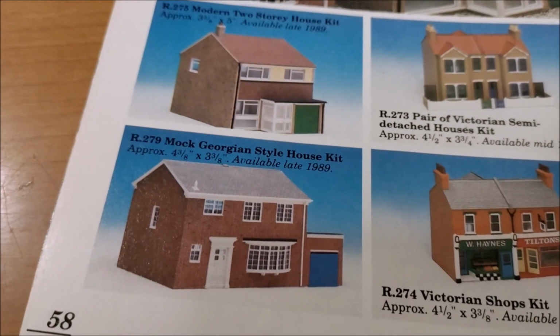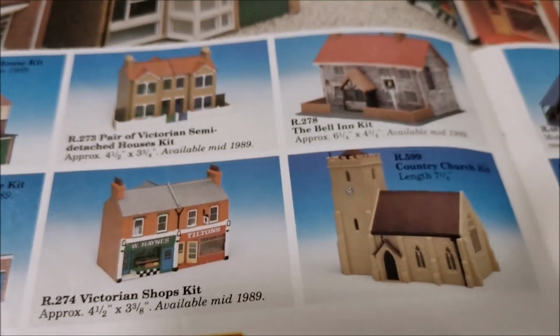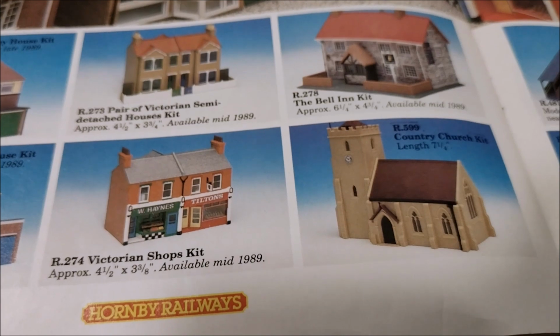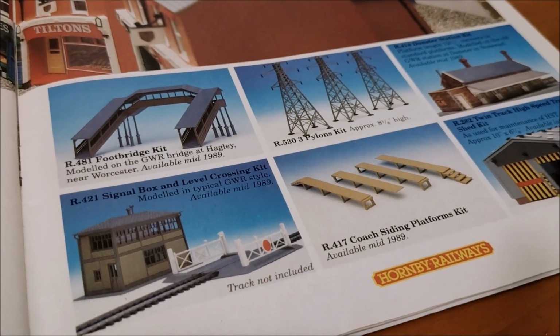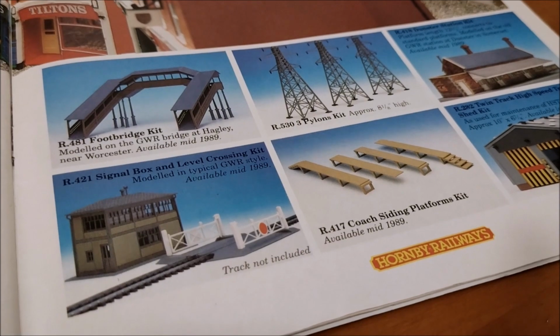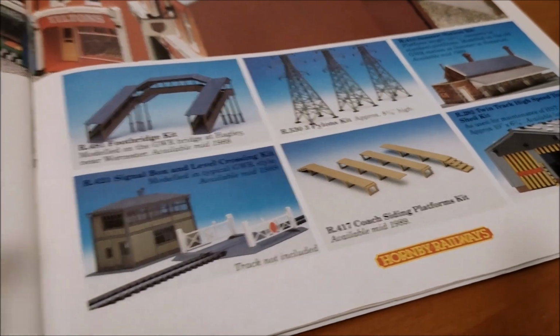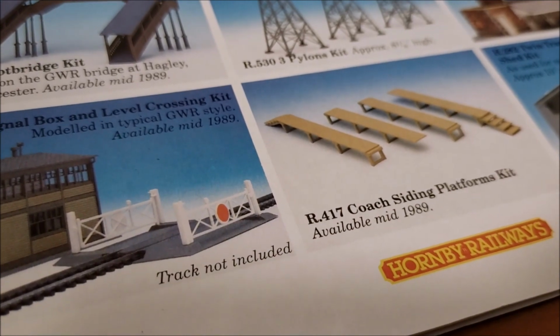So, modern 2-storey house, mock Georgian style house, pair of Victorian semi-detached houses, the Bell Inn, Victorian shops, country church, a footbridge kit, the GWR footbridge. That's quite nice. Got one of those coming. Pylons, electric pylons. They're pretty cool. Dunster Station, the twin track high speed train shed kit, coach siding platforms kit. I mean, that's quite smart. The signal box and level crossing kit.